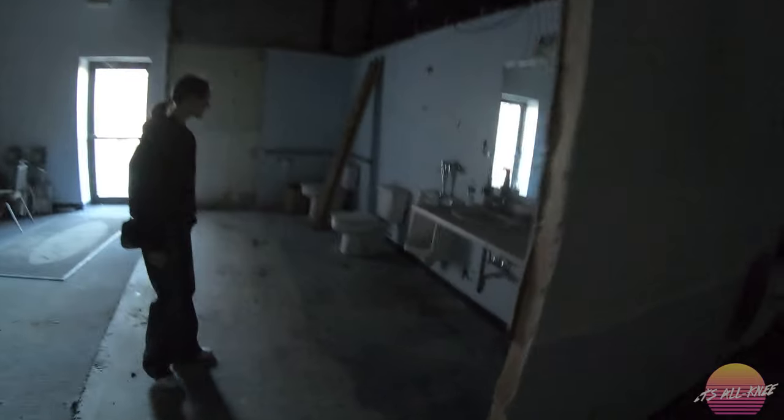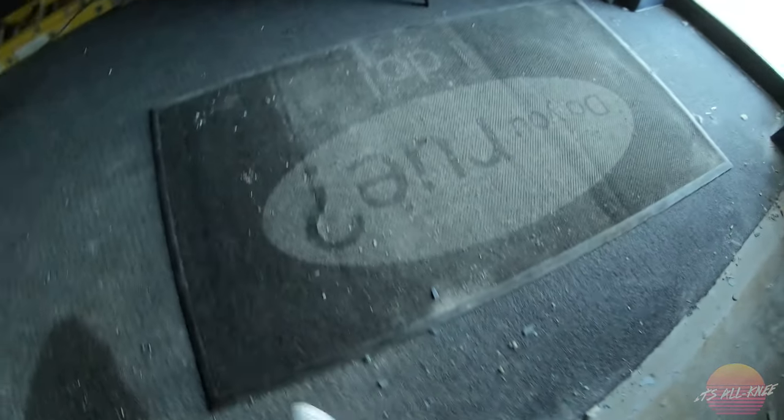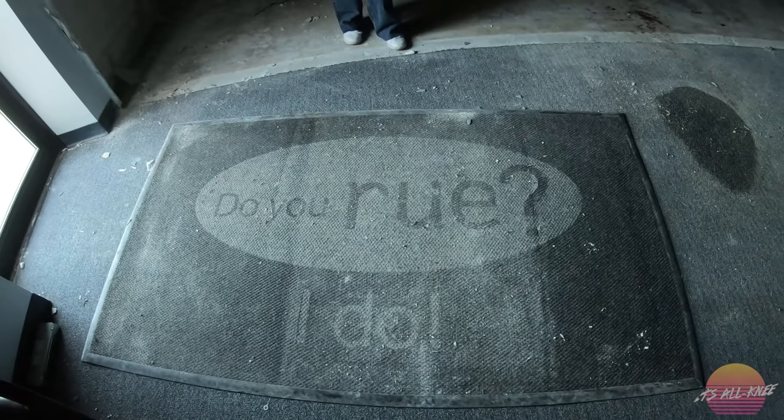It's a gutted bathroom. Yep. Oh, there's an old Rue 21 rug. Do you, Rue? I do. Not here anymore, though. All right, let's not press our luck. This mall is currently open for business, so. Yep.